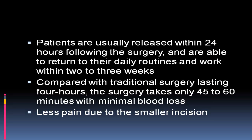Patients are usually released within 24 hours following the surgery and are able to return to their daily routines and work within 2 to 3 weeks. Compared to the traditional 4-hour procedure, this surgery takes only 45 to 60 minutes with minimal blood loss. There's also less pain because of the smaller incision.